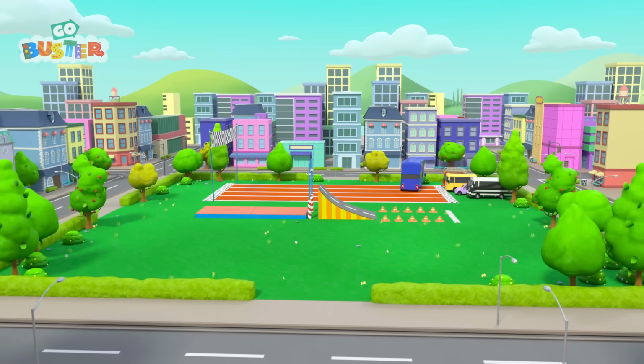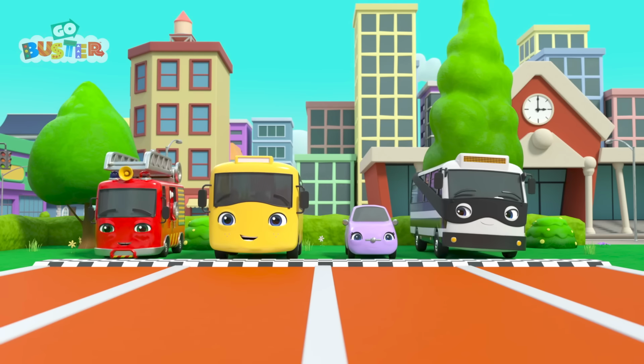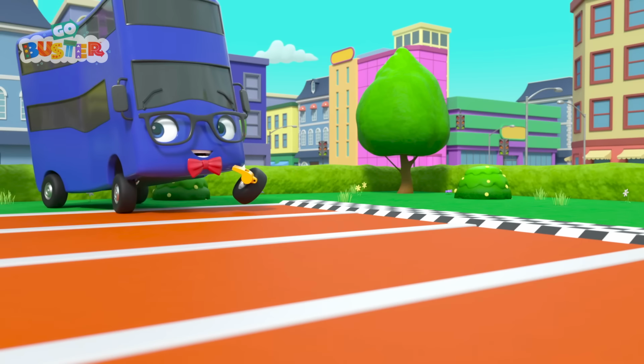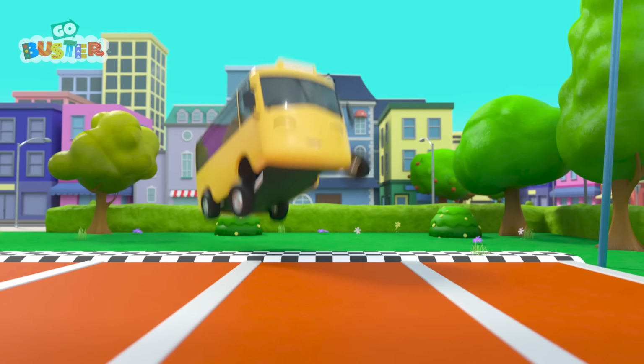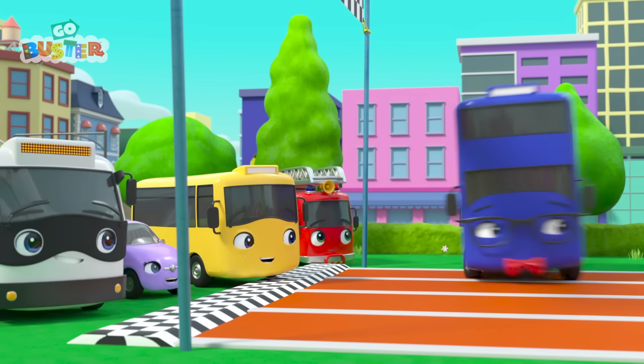It's sports day at Buster's school. How exciting! First is the 100-meter sprint. On your marks, get set, go! Go, Buster! He's the winner! Hooray! That was easy. Buster is the fastest in school.